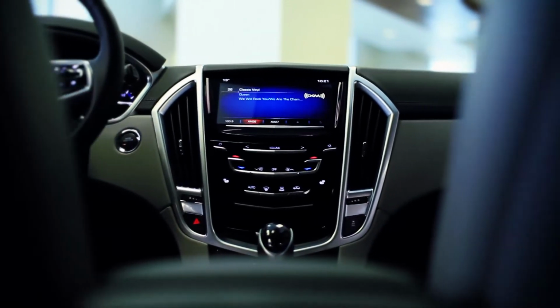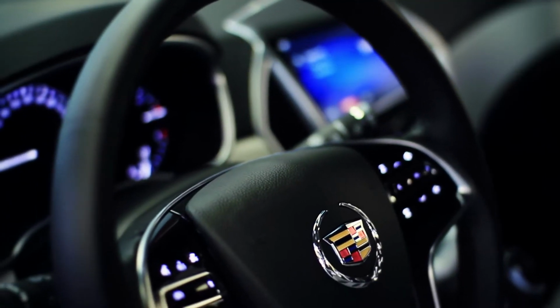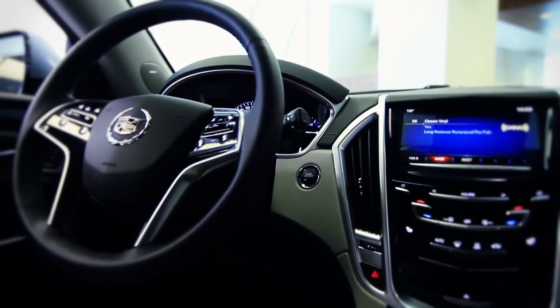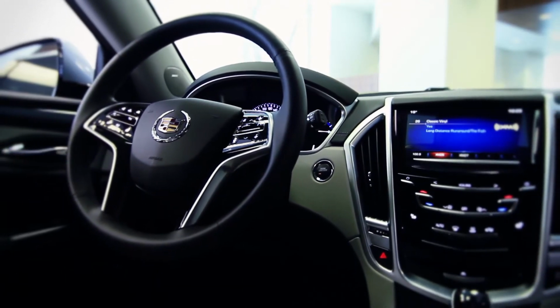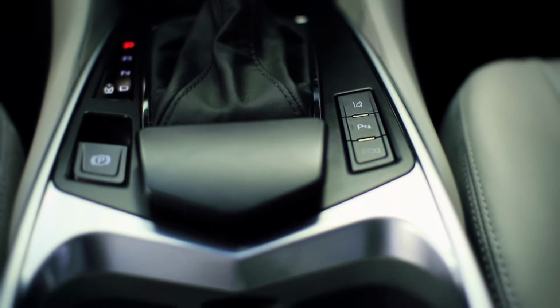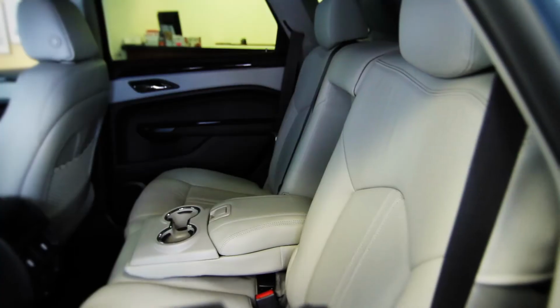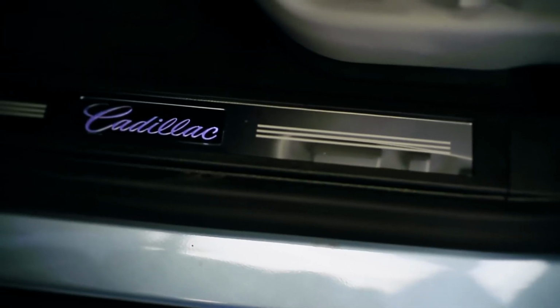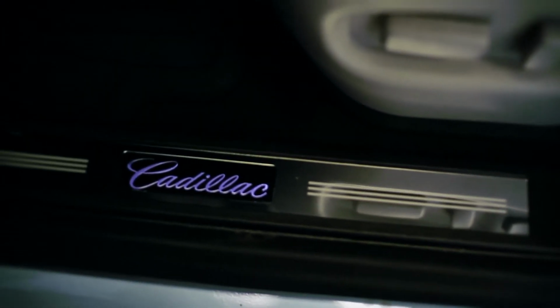Things such as the infotainment center, the Cadillac User Experience. It's quite a system, 8-inch screen in that car actually. Very user-friendly and simple piece of equipment to use. Some manufacturers tend to be a little more complicated, not quite so user-friendly. The other thing that we're very advanced on is the OnStar system. The driver in the vehicle can contact OnStar for almost any reason whatsoever, whether they need help or just simple information.